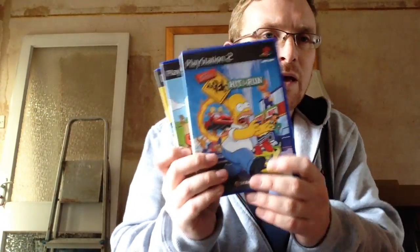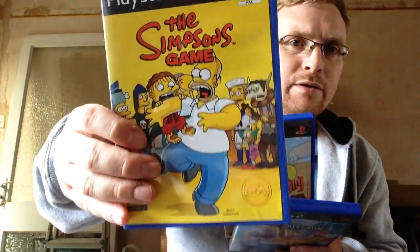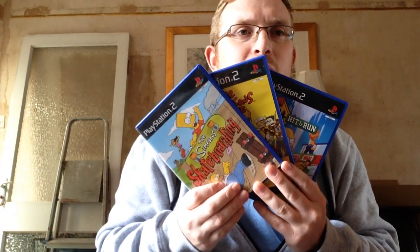And on the theme of PlayStation 2 games for 50p each, I picked up Simpsons Hit and Run, the Simpsons game, and the Simpsons Skateboarding. Nice little bundle for eBay. Probably get about 10 quid for that with postage. So for £1.50 I wasn't going to pass that up.